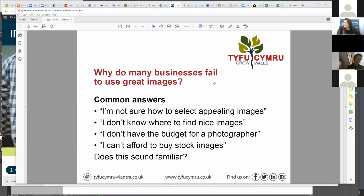In this day and age with cameras on phones, you can quite often take your own images if you know how to arrange a specific image, and they're perfectly good quality to use on your website. And the other thing is, people say I can't afford to buy stock images. There is plenty of free resource online if you know where to look.